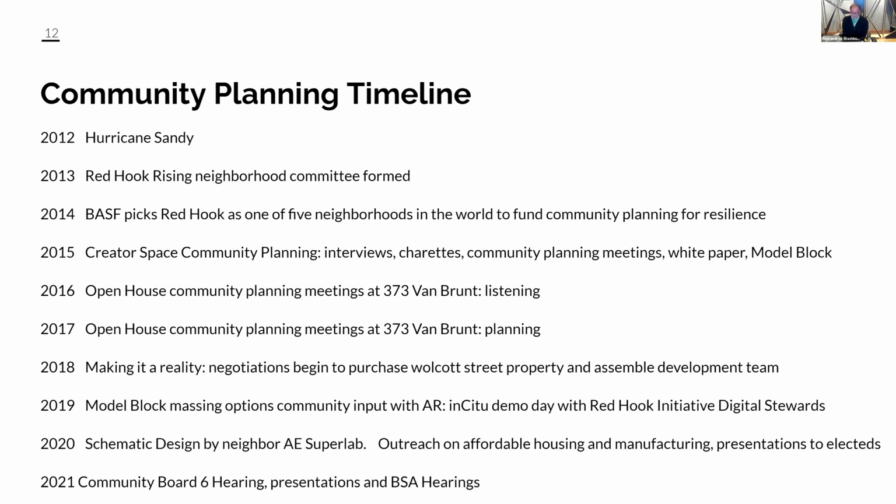But my first project with John was actually at the 7th grade science fair. And since then, we've worked on a lot of projects together, including Penn Station project, and now on mixed use projects in Durham, North Carolina, and here in Brooklyn. The next year, we started getting the concept design together, and we're joined by our neighbor, Ahmed Al-Husseini, whose firm A Superlab did the drawing I showed first. Now we are here in the formal approval process, of which the community board hearing is the first step.